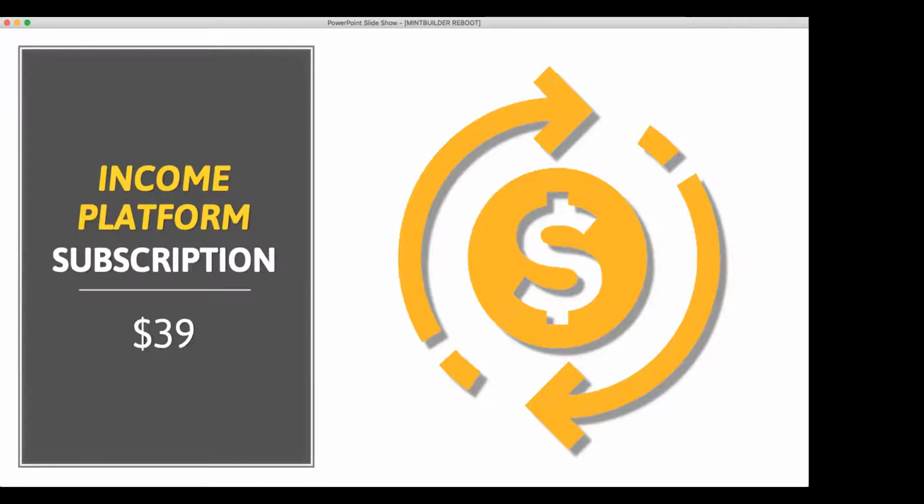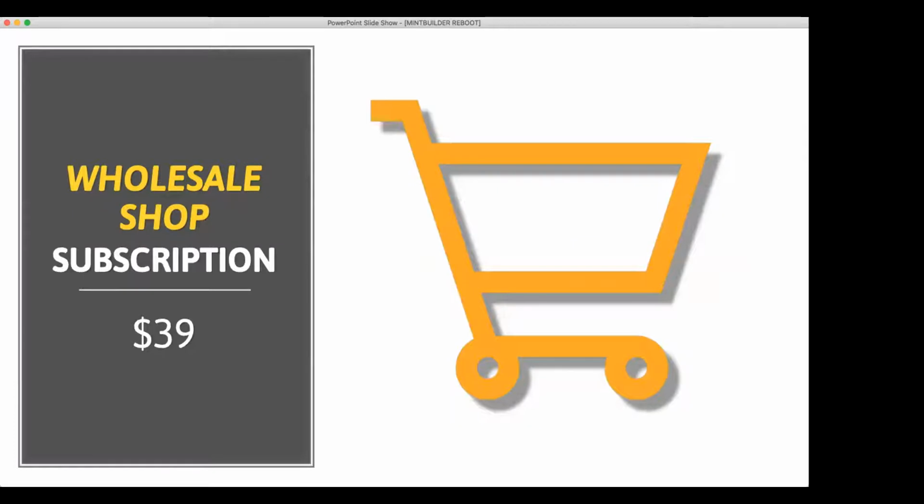And guess what? You're still going to earn commissions on the a la carte platforms as well, because these are platforms that we can sell outright. Customers can be a part of this. They can be a part of the wholesale shop subscription a la carte. Again, that one's also $39. The access to this shopping cart, $39 a month.